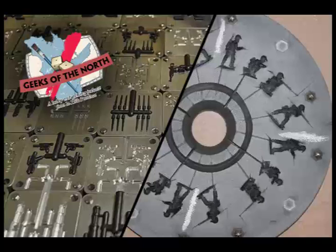I see the pattern now. It's funny how that works. Right.